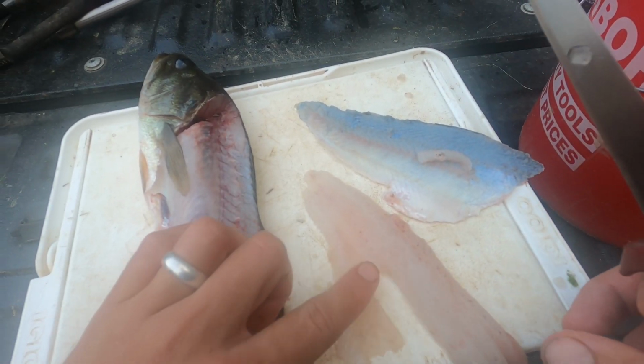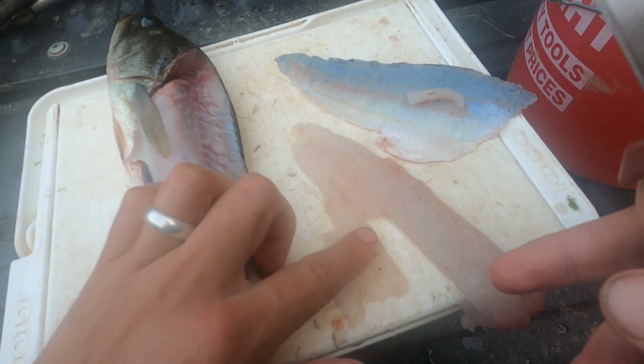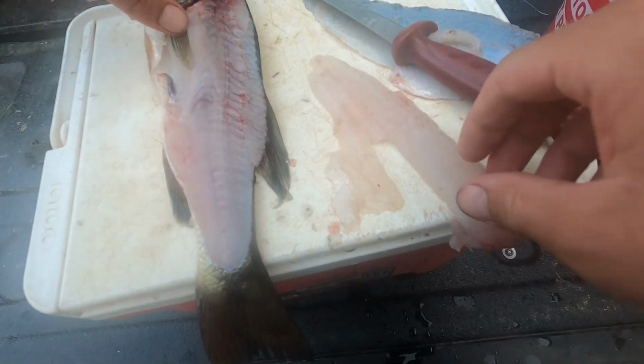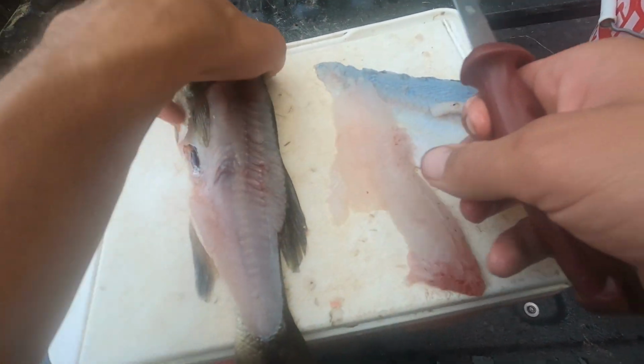Whenever we cut it through, the reason why we don't just leave this whole piece of meat is because this is below the ribs and we get plenty of meat right there. And that's what you do for the other side, and that's really all there is to it.